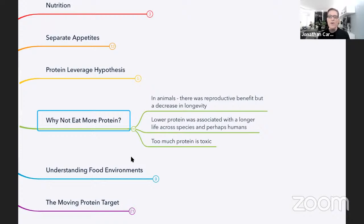Now, there are many people who say that if you combine a moderate amount of protein, higher than 15%, that is, with things like intermittent fasting and a fasting mimicking diet, you might be able to eliminate these risks. And I think there's probably something to that.